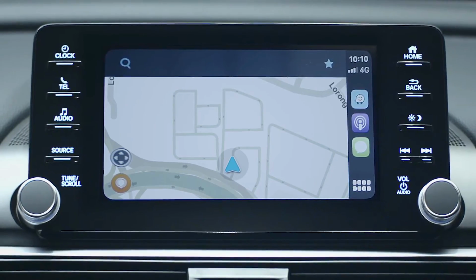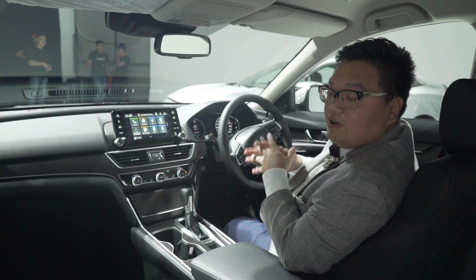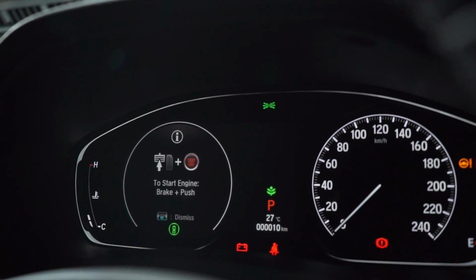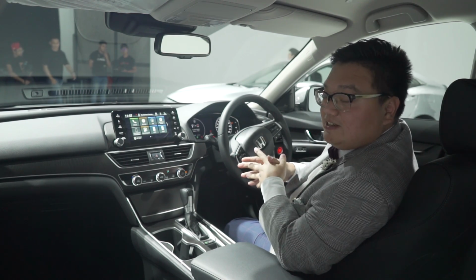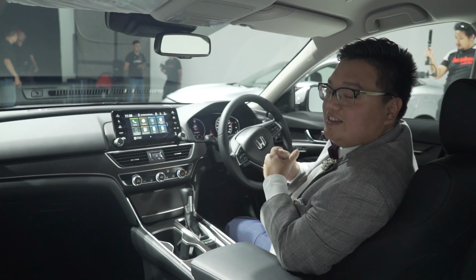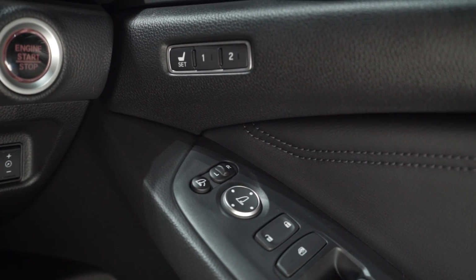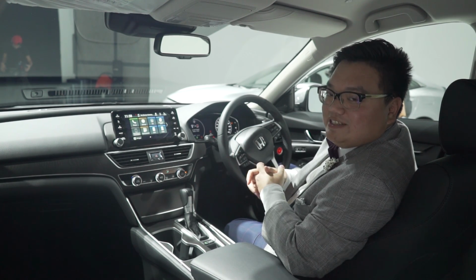Standard across the board is Apple CarPlay and Android Auto, as well as a 10-speaker sound system with an integrated subwoofer. Also new is the instrument cluster, which is now a mix between analog dials and a fully digital side on the left. So you still get the traditional analog speedometer, but with a digital side on the left to show all sorts of extra and new information. I think this is a really good compromise again. Also new in the Accord is the addition of memory seat functions for the driver. As a flagship sedan, that is fantastic.